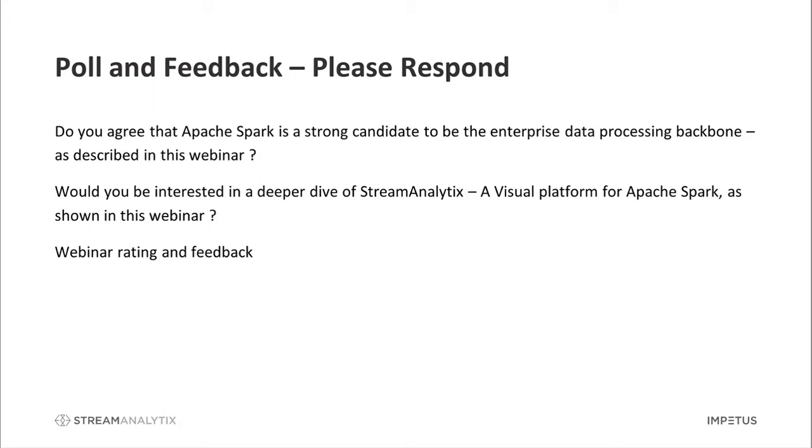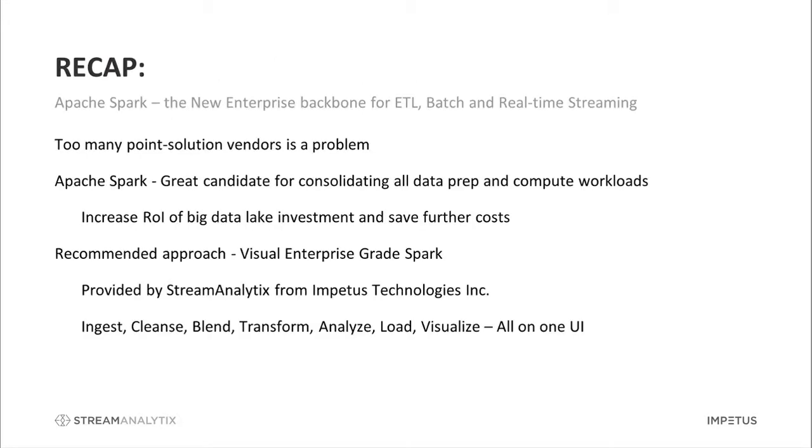What we really are looking to show is how Spark is very, very powerful to replace all of that stack of vendors that you might have, and how there is really a way to make Spark easy. And some of you are giving us a lot of good positive feedback about how this was useful for you.